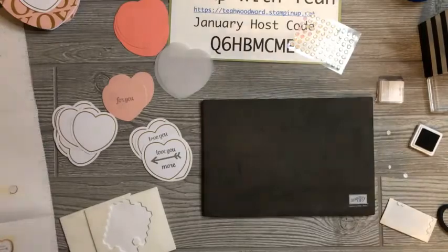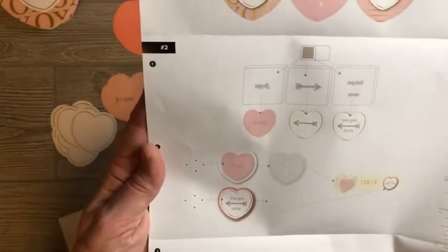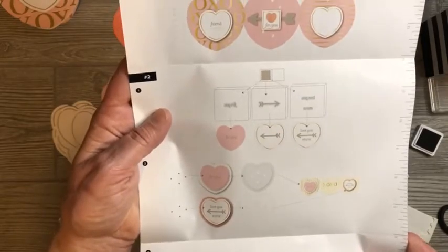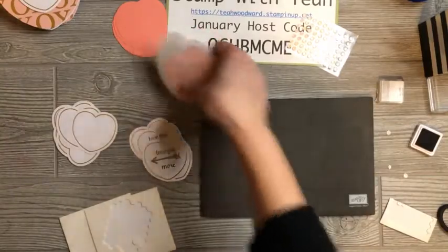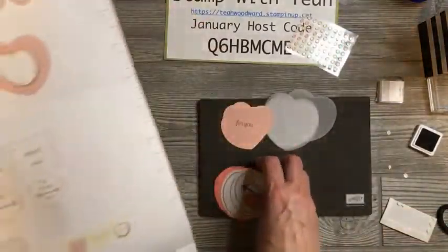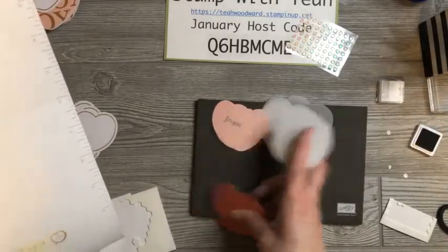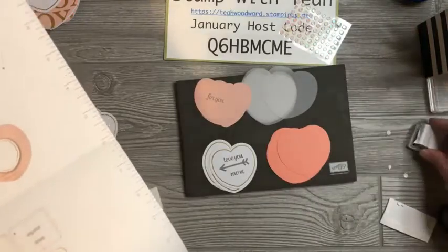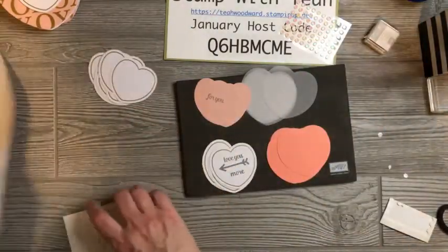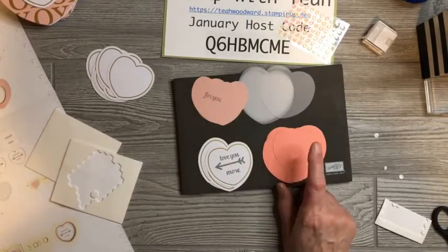Okay, instructions. So they are saying the for you is being adhered to the vellum. So these are going to be adhered to these. That's step 1. And then these are going to be adhered to these. All right. I think I understand my marching orders here. Oh, I better close up that ink. Oops. There we go. Got it tight. All right, so they're saying use the glue dots for adhering these to these and these to these, and then using dimensionals on the backs of both.